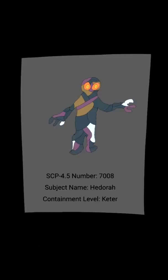Now, the reason why it's in Keter is because it's such a pain to contain because of its acidic abilities. Now, the containment breach from it was when it met SCP-7007. All that really happened was it broke out by melting through its walls when it was classified as a Euclid.